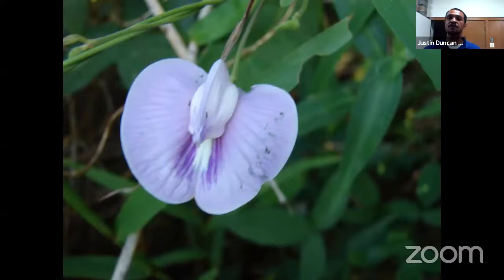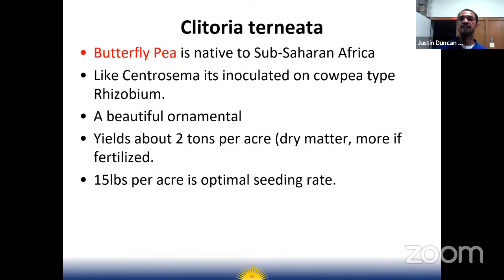It has a... I don't know what to call it. There's a word for it. I think it's corolla or something like that. It has something that fits the same niche in sub-Saharan Africa and Asia, which is Clitoria ternatea.